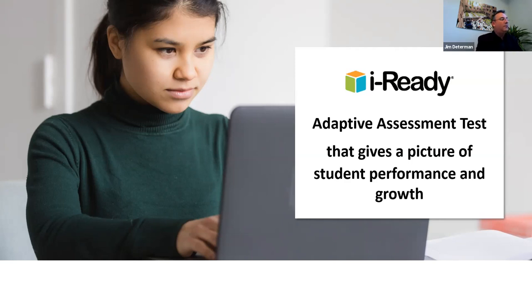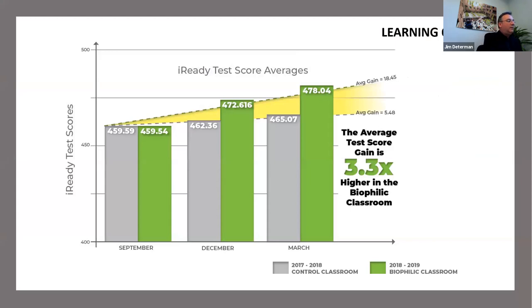Now let's look at the comparison. You see September, December, March on the bottom. The average iReady test scores are on the left. The gray is the control, the year before. The green is the biophilic year. And we're talking about a much larger sample of students now, about 125 students each year. But look at this, in September, the average test scores were identical. So we can't say that one class is smarter on average than the other. They came in with identical test scores in September.